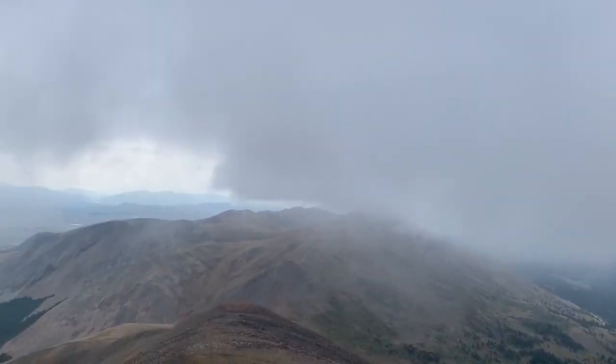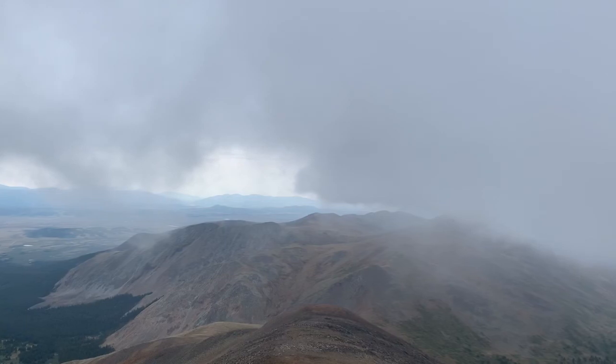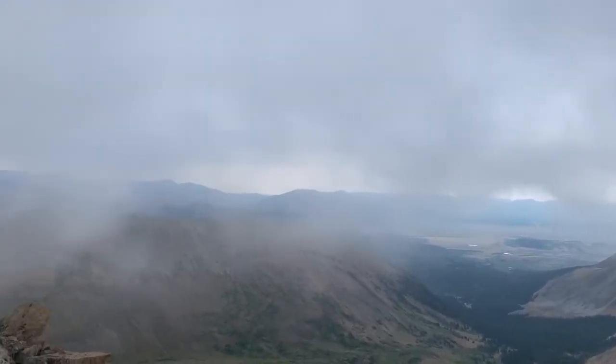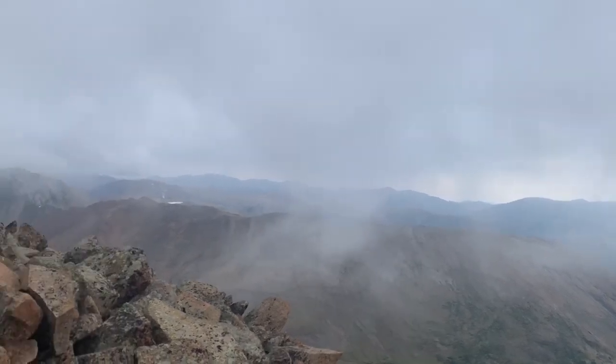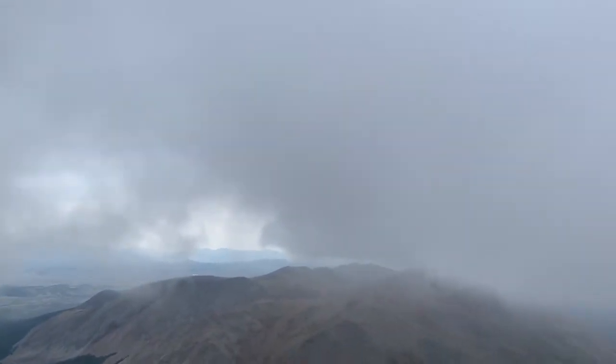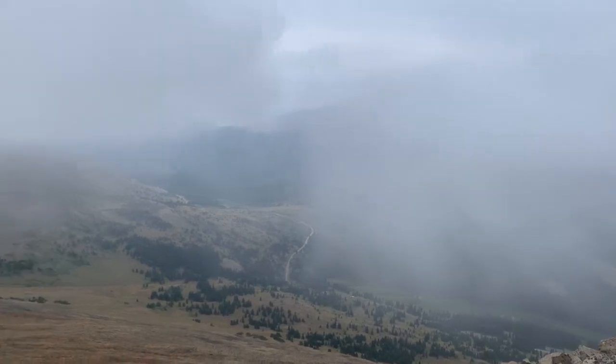All right, so we've gained about 1,800 feet, about 2.5 miles in, around 13,300 feet, just under one of the false summits of Baldy. You can see these clouds and a little bit of drizzle coming in high up above tree line. So I just wanted to give you guys a glimpse of Summit County heaven up here as it rolls in.